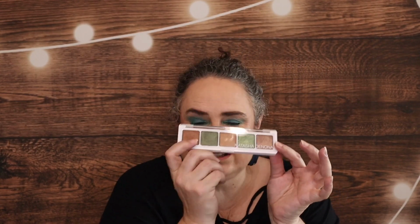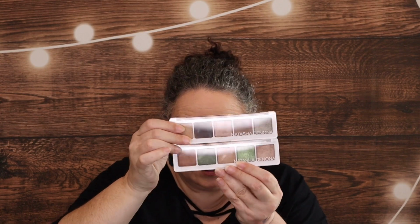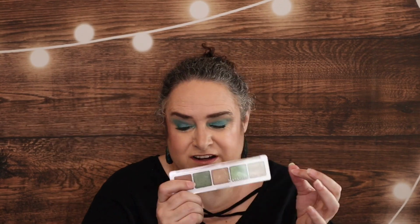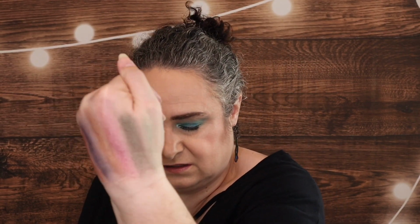So in the last add-on sale, I did pick up these two. This one, I wish that it had like a green matte and maybe a brown matte, but they are all shimmers. So it does work really well if you pair these two together. It works great if you're gonna just use it on your own, I do like having some mattes in my eye look mixed with some shimmers. But these greens are just gorgeous. Running out of real estate. So they're right there.